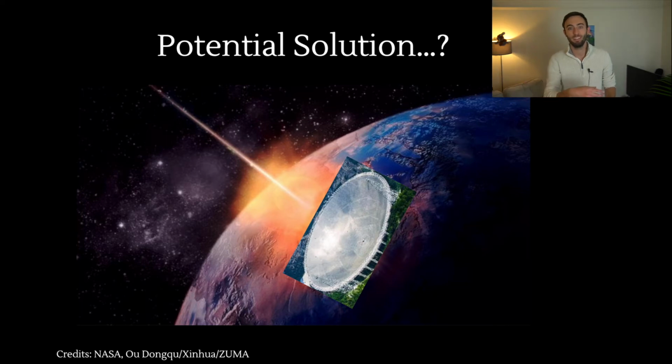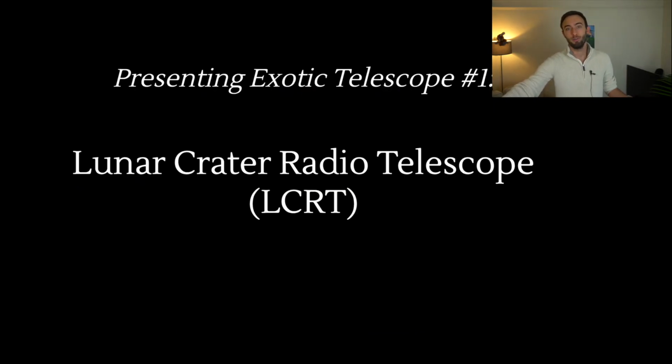The meteor could just land in the ocean, and then we all got stressed over nothing. And if we can't find big enough craters here, what are we supposed to do? Well, there's plenty of craters on the moon. Let's just go there. Enter the Lunar Crater Radio Telescope.